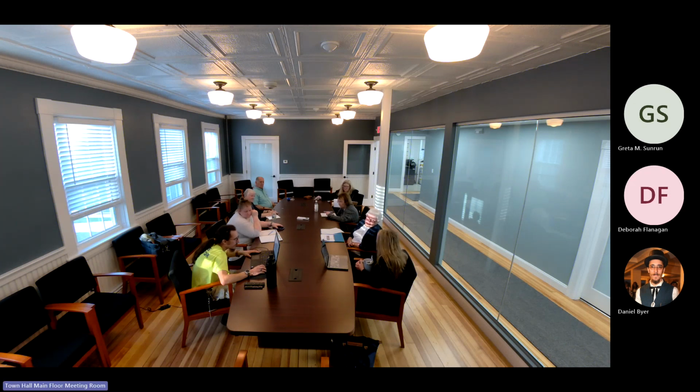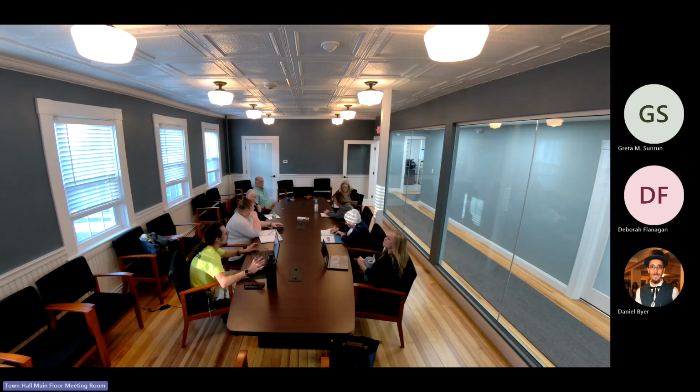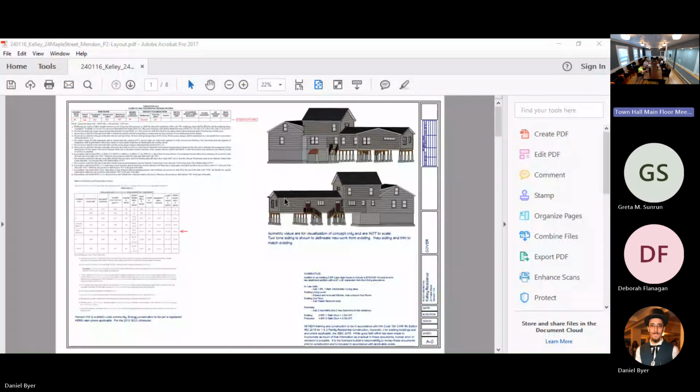All right, so for the context of the Historic Commission, because I think that's easy, there's just a small little shed outbuilding that would be demolished as part of this project. And I think it's maybe questionable as to its age, but I think it's better to just do a hearing and clear up the process so there's no confusion. I'll try and screen share.